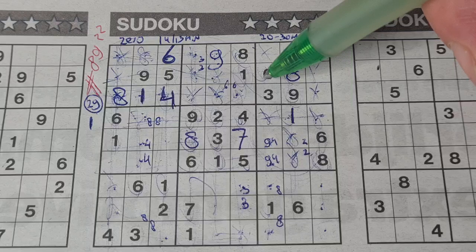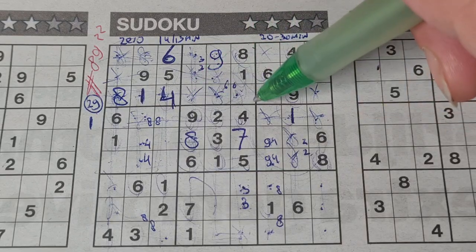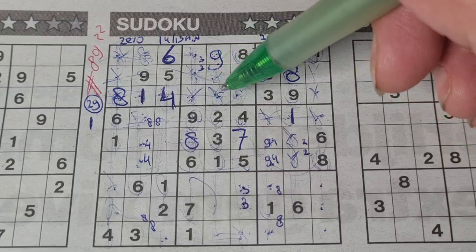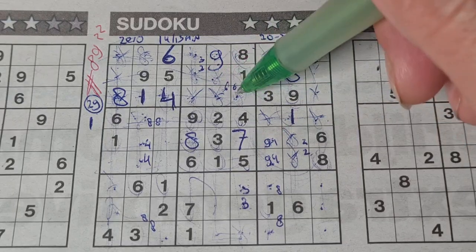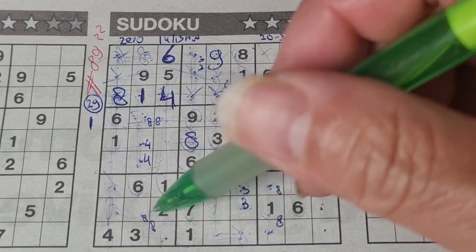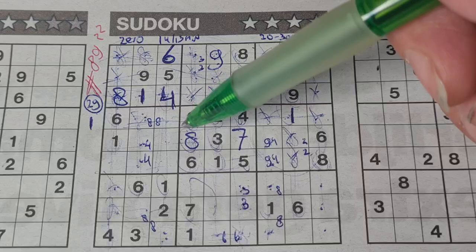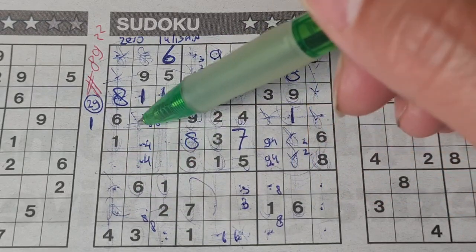Six, five, seven, and need a 2 here. 6, 7, 2, 5, 2, 6. Come on, come on. 6 in this row, 6 in the row below, so last row. Only 2 places left for 6. Could be here, could be there. Need a 7, 5 here.